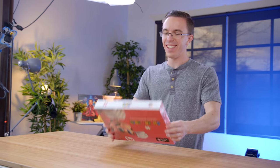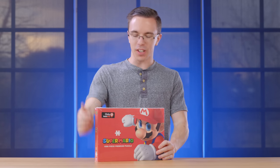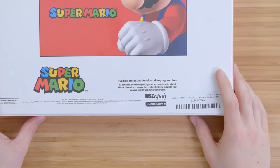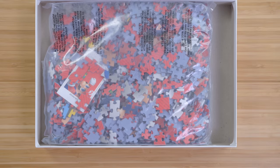You did not. So for those who are not in the know, a little while ago, this Super Mario puzzle came out. And what was so special about it is that because it's all red, it's basically impossible to actually put together. Puzzles are educational, challenging, and fun. Yeah, challenging and fun when it's literally impossible to put together. Oh boy.